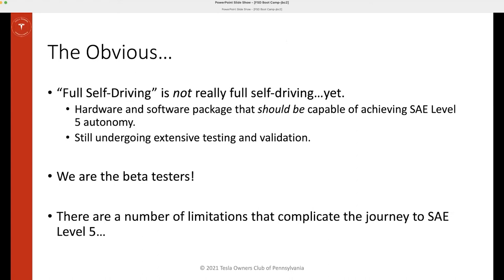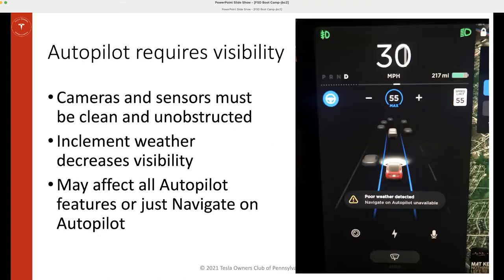And he'll talk about that in a couple of minutes. So there are a number of limitations that complicate this journey to level 5. First of all, autopilot requires visibility. Cameras and sensors have to be clean, unobstructed. Bad weather decreases visibility. All these can affect autopilot features, or when you're driving, it might just affect navigate on autopilot, which seems to be the more common interference.